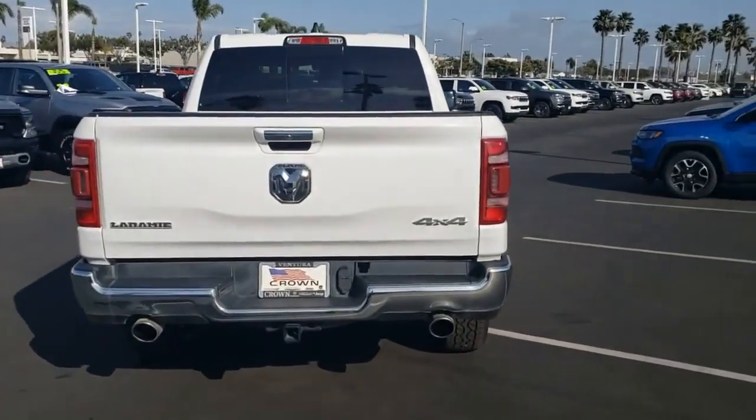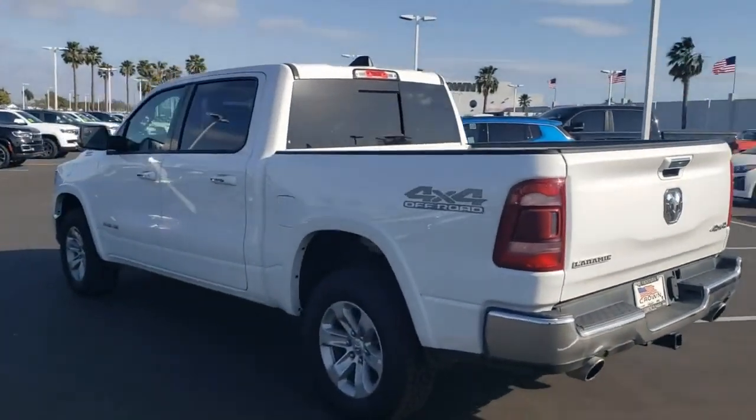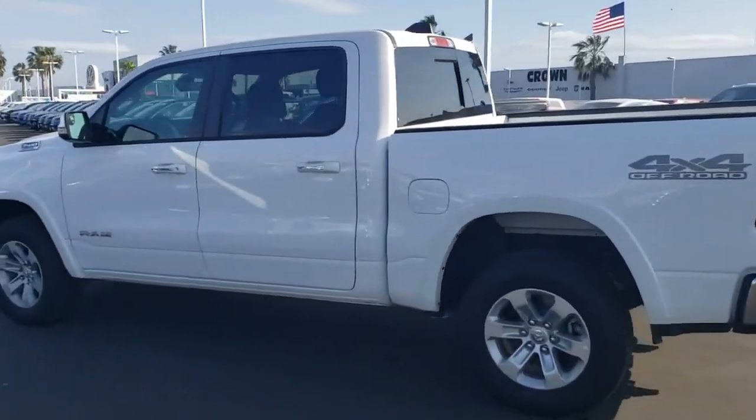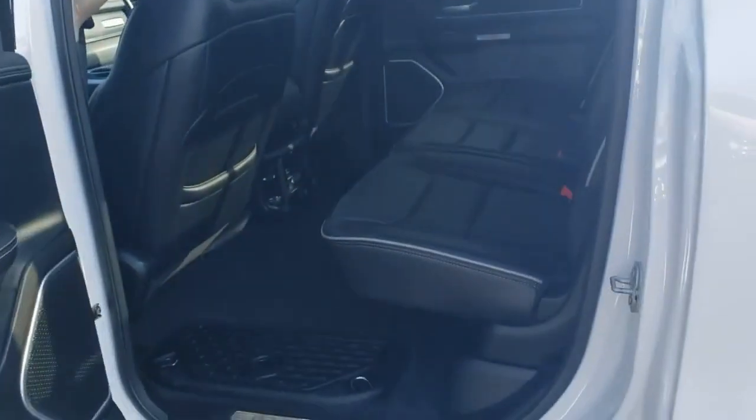5.7-liter V8 HEMI MDS VVT eTorque engine with an 8-speed automatic transmission. 17 and 22 miles per gallon city and highway.